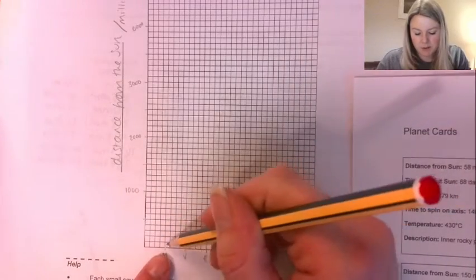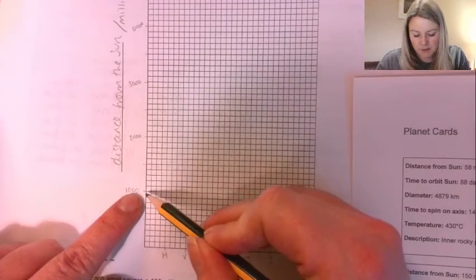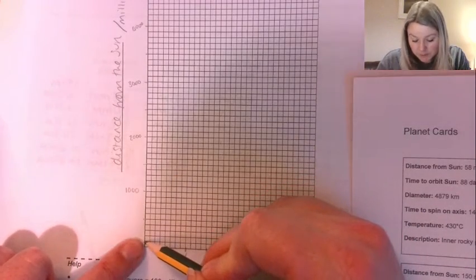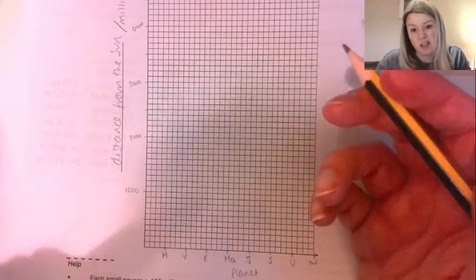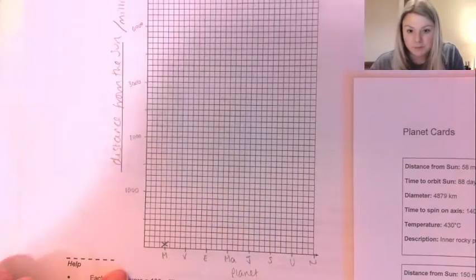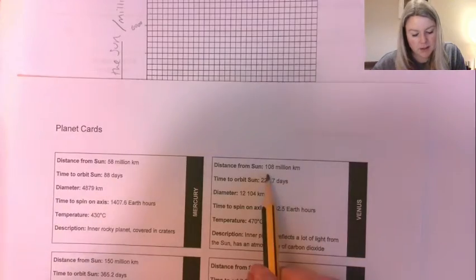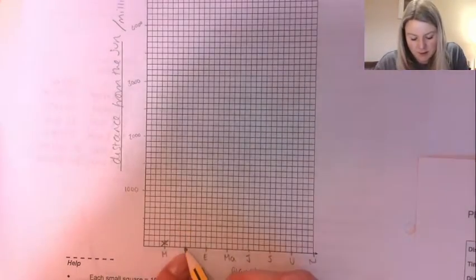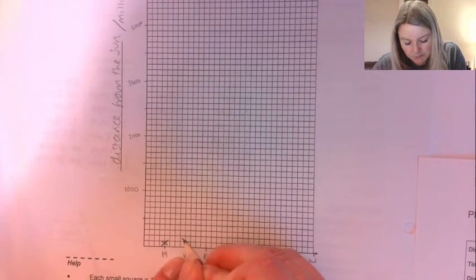So we're having to plot that somewhere on this line here for Mercury. Well, if every wee square is 100 million kilometres, then what were we at, 58? That's going to be just over half a square. So it's just going to be a wee X about there. Okay. Let's look at Venus. It is 108 million kilometres. So Venus, every wee square is 100 million kilometres. So it's going to be just above that wee line there.